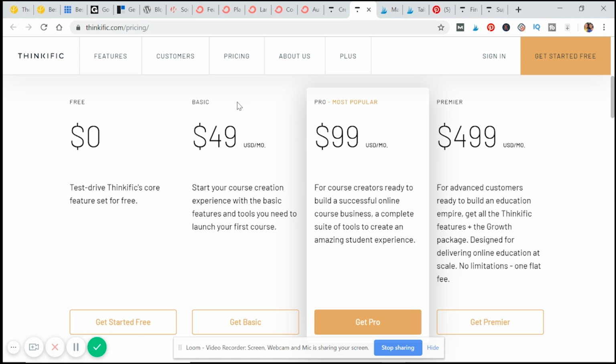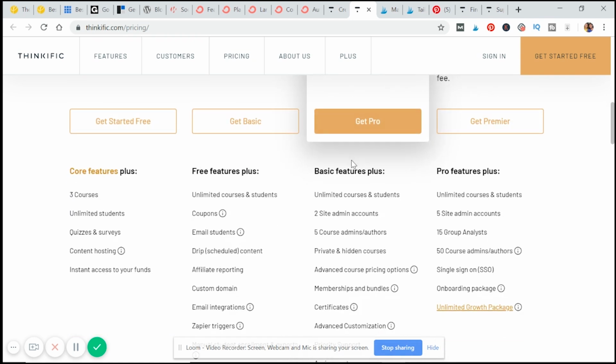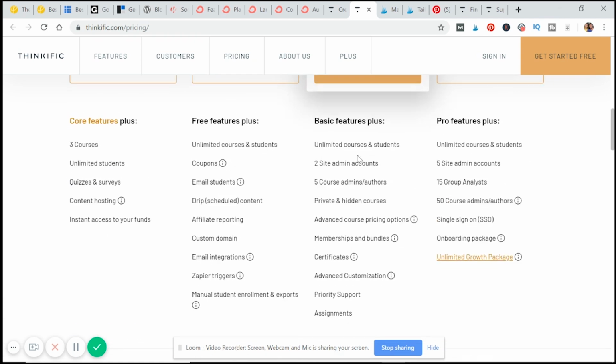Then you move on to basic. I pay for this one called the Pro. So I pay $99 a month. Okay. That's because I want pro features. Now, I didn't just want pro features just for pro features' sake. It's because I wanted unlimited courses, unlimited students. Remember, we're running a business and we want to be able to grow and scale. And we have membership bundles. For example, Financial Joy Academy is going to become a membership in the very near future.